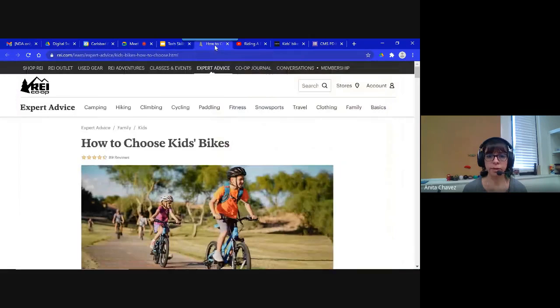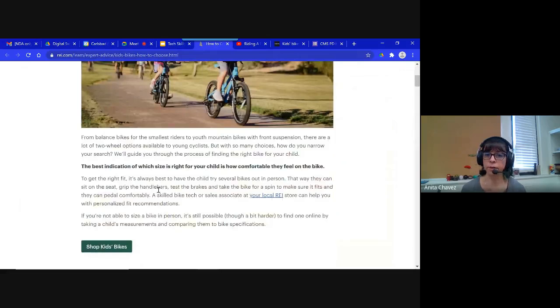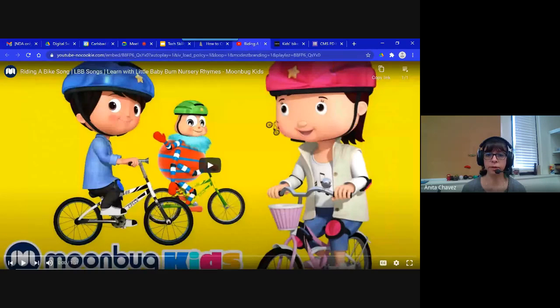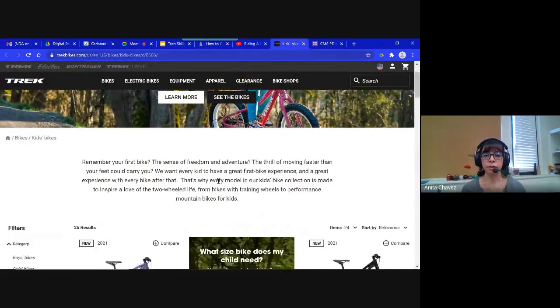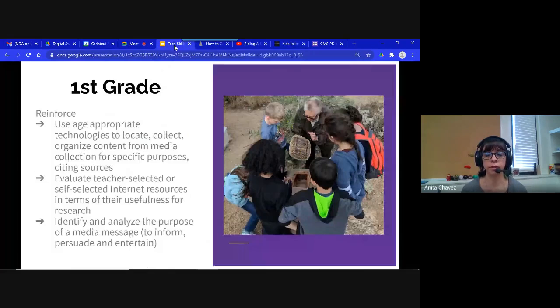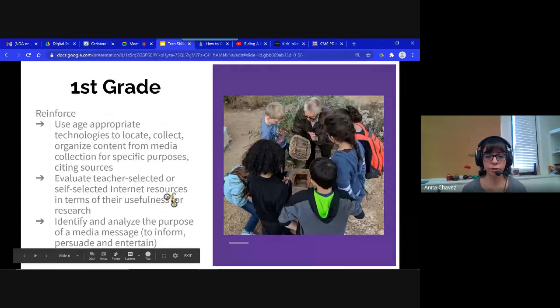So you can pick out some websites and decide, are these trying to inform us? Are they trying to entertain us? This one, is it just entertaining us? Is it informing us? Is it trying to persuade us to buy something? So they're all about bikes, but what is it trying to do? So you can help students decide based on what you see on the 3 different websites. So you can take that and help them to determine those 3 things.